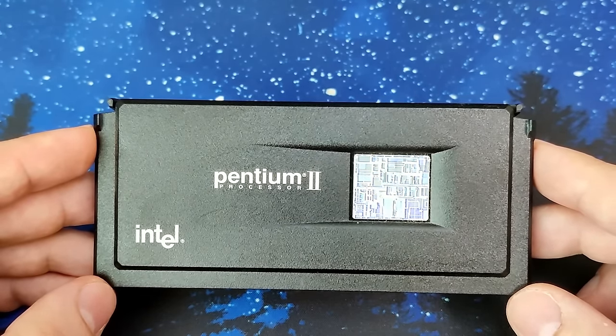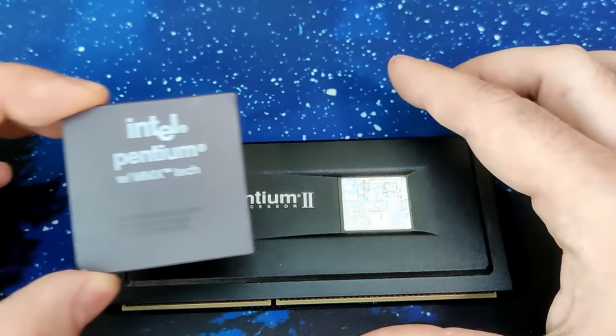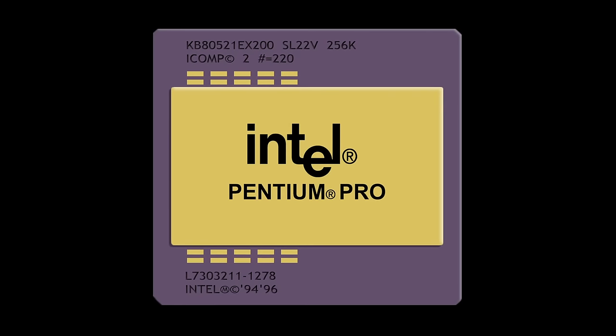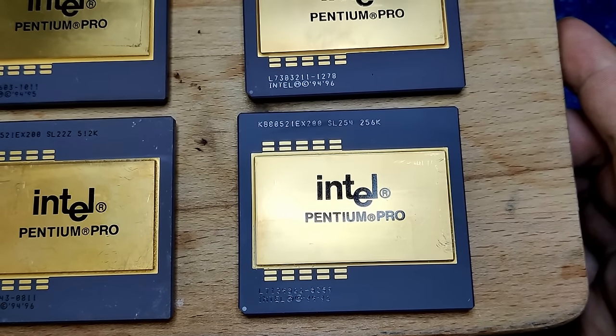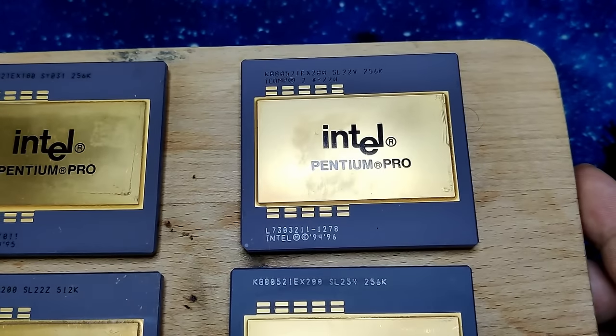But that is not entirely correct. Even though many consumers upgraded from a Pentium to a Pentium 2, Intel released the true successor in 1995. The Pentium Pro. The Pentium Pro was intended to replace the original Pentium, but low yields and high prices forced Intel to narrow its role to a server and high-end desktop or workstation processor.